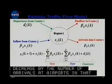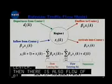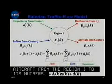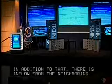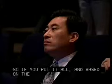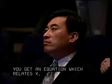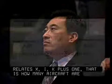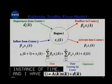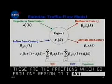Then there is also flow of aircraft from the region i to its neighbors, its adjacent regions. And in addition to that, there is the inflow from the neighboring centers to the region. So if you put it all together, based on the conservation of aircraft, you get an equation which relates xi(k+1), that is how many aircraft are in this region at time k+1, based upon how many were there at the previous instant of time. And I have these betas there. These are the fractions which go from one region to the other, and these are determined based upon historical data.